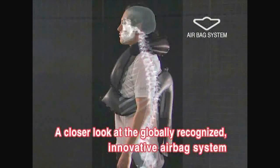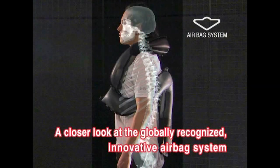Let's take a closer look at this globally recognized innovative airbag system.